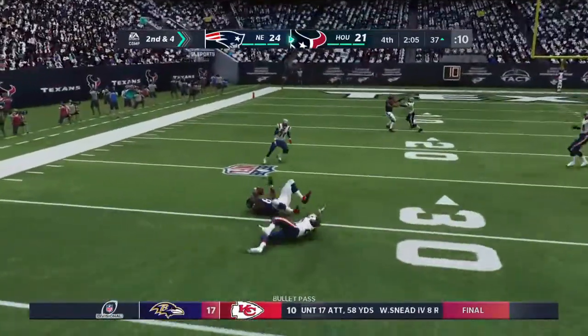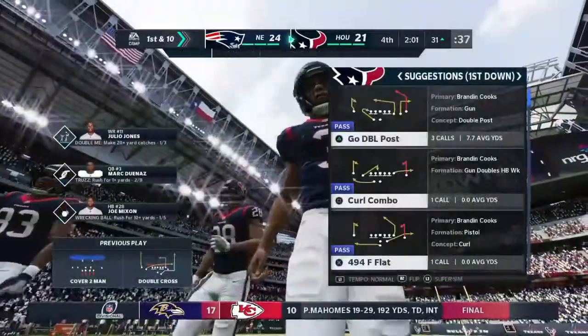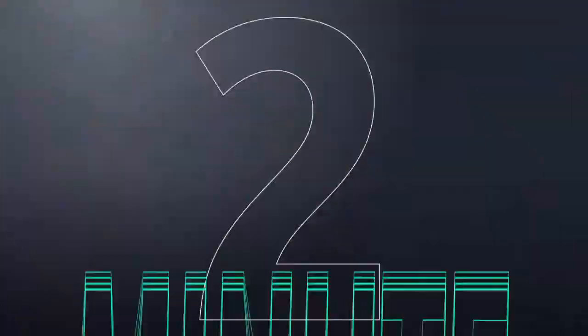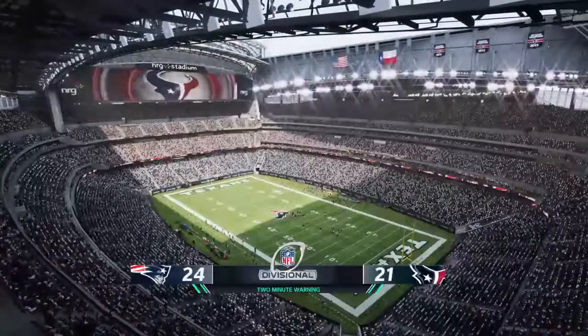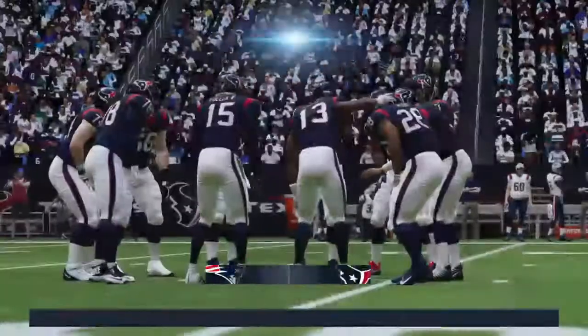Now a toss left side into the hands of his tight end. And this time not quite to the 30. He'll be down at the 31-yard line. 6 yards the pickup, and that's a 1st down. 3 points separating these two sides with 2 minutes left to go in the 4th.